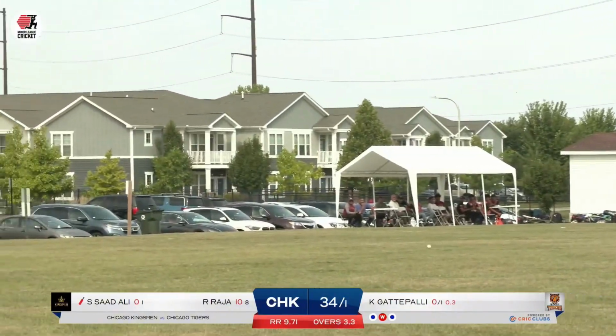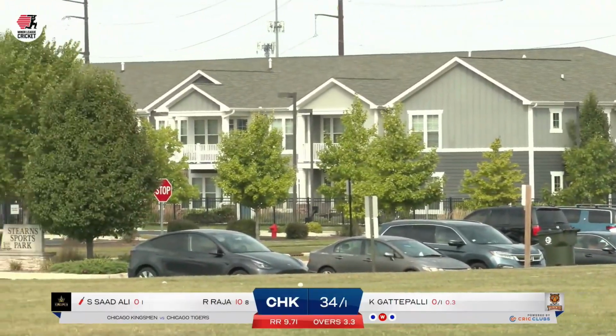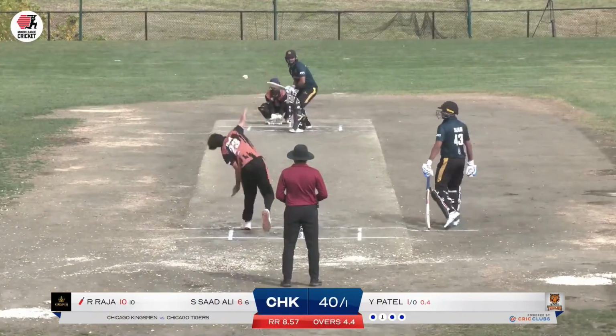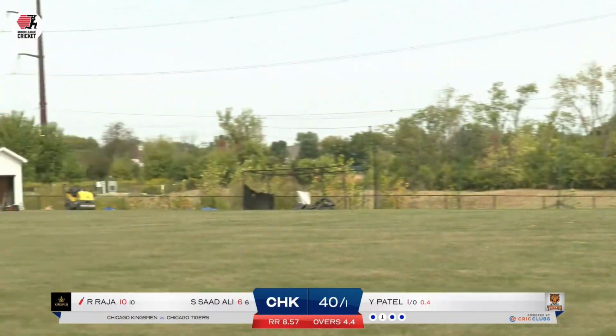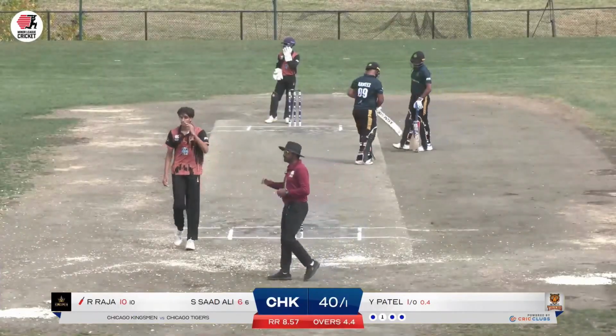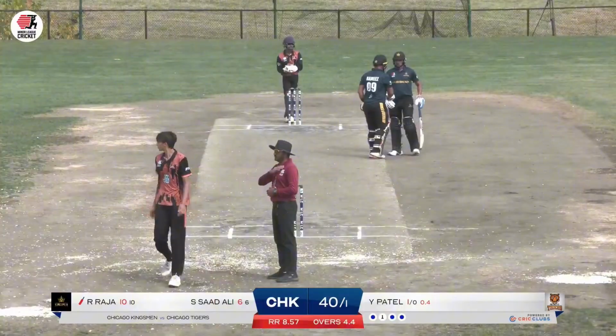This time, a bold cut shot by Ali. He rocks back and pounds that one through the vacant area away from the right-hander. So it is a tasty matchup. This time, a lot of width on offer. Raja creams a cover drive, and that one sails to the boundary for 4.